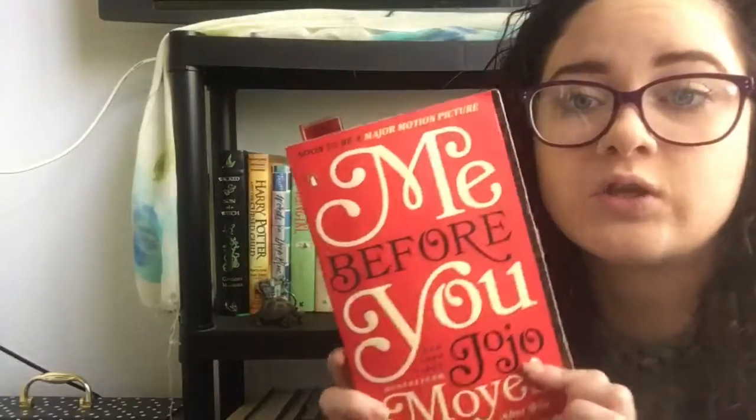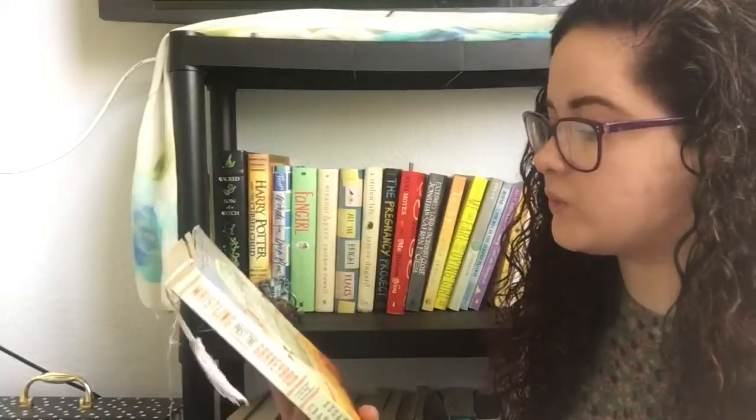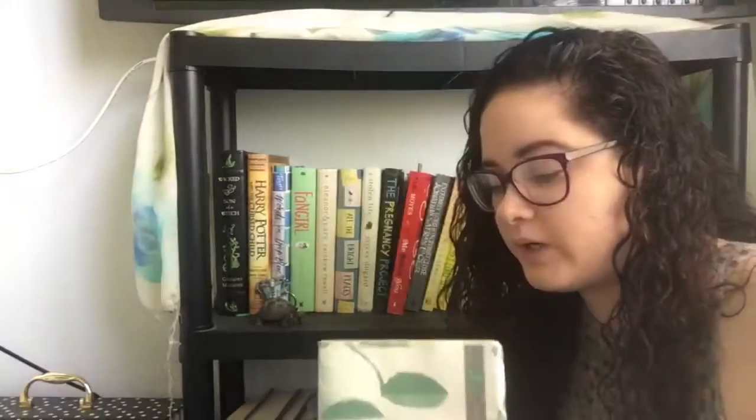I have Me Before You, which I got pretty far into. I just never fully finished it. Another one that I've started that I haven't finished is called Whistling Past the Graveyard. Another one that I started that I didn't really get very far into at all is Speak. But I really do want to read this, and it is definitely on one of my to-read lists. I just haven't gotten around to doing it yet.